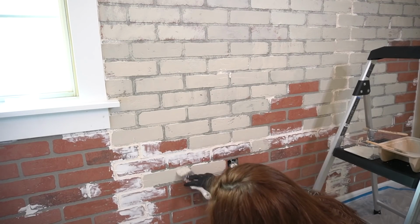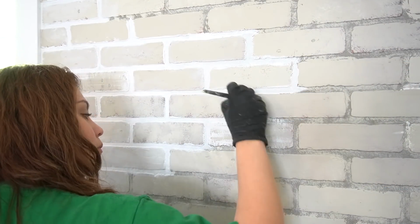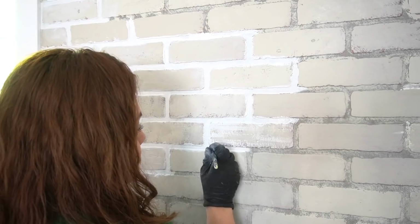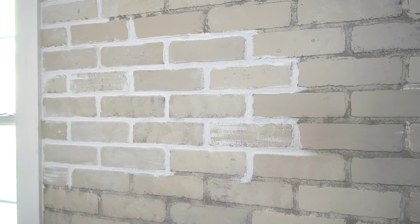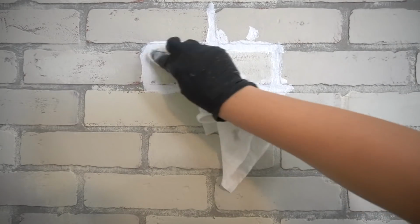Now, once you paint the entire wall, you come back in and do the mortar. I used a small artist brush in order to apply the paint to the mortar. Then I would come back in with a damp, lint-free cloth and wipe off the edges of the bricks. That way it didn't look like it was painted on. As you can see here, I wipe it off, let the edges of the brick show.